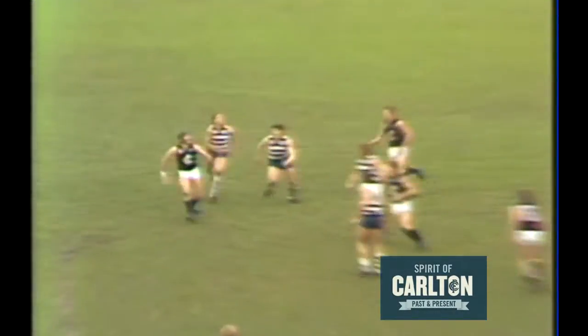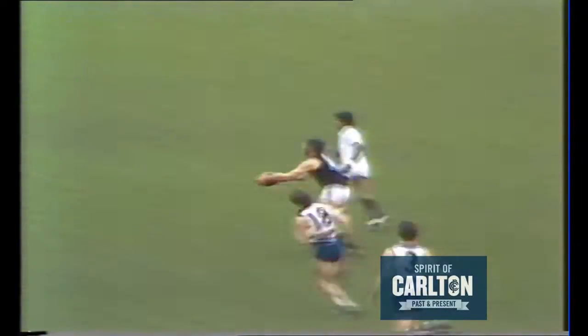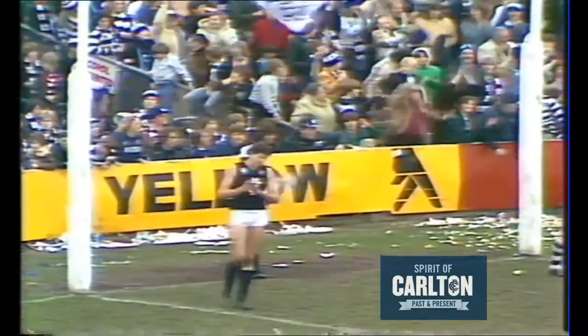The ball doesn't bounce kindly the first time, but off the boot of Glass, and it goes through for another goal. A bit of experience there. Hunter down towards centre-half forward. Up goes Bosustow, and Peter Bosustow's taken a very good mark at centre-half. Comes through the pack, half forward, hand passes in. A chance for Bosustow. The ball goes, and it's through. Bosustow kicks his second goal.